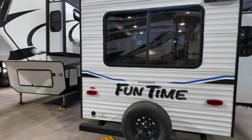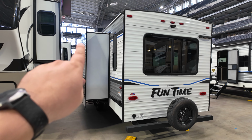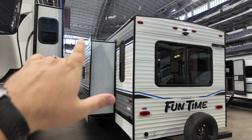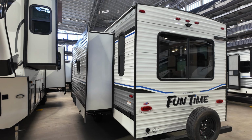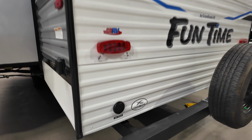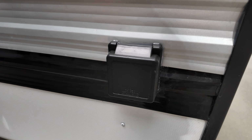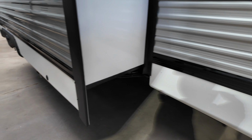Slide topper is basically an awning that attaches, or it's a piece of canvas that goes from here to here and prevents debris from falling on top of your unit, stopping leaks and all that good stuff. That's going to be where that rear observation camera would go as well. Cable and satellite hookup. You're also going to have your plug-in right here. So when you hook it up, this is going to be the 50 amp because it does have the dual ACs.